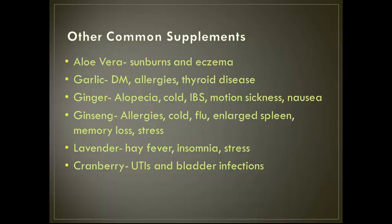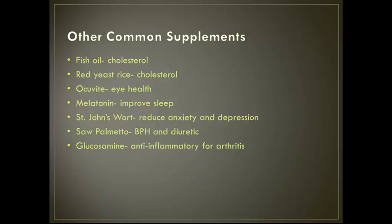So the most common are aloe vera for sunburns and eczema, garlic for diabetes, allergies, and thyroid disease, ginger for alopecia, cold, irritable bowel syndrome, motion sickness, and nausea. Ginseng is for allergies, cold, flu, enlarged spleen, memory loss, and stress. Lavender is for hay fever, insomnia, and stress. And cranberry is for UTIs and bladder infections.